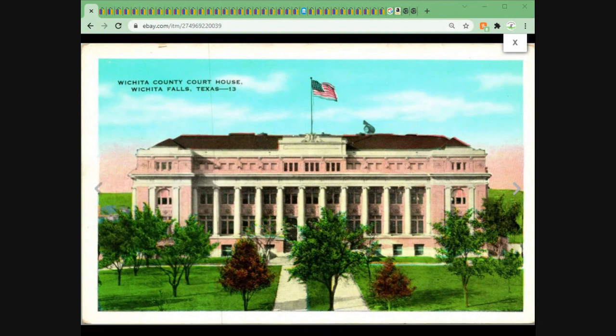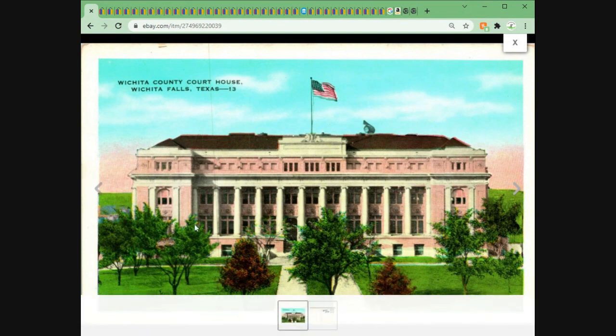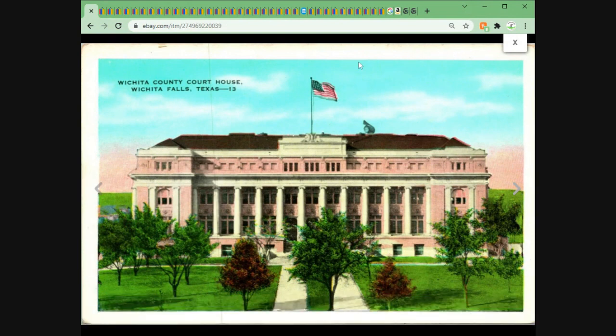All right, Wichita County Courthouse in Wichita Falls, Texas. Yeah, I've sold quite a few courthouses, as you know. This one's unposted. This is white border era, not linen. You can see very different here on these white borders, right? You don't see that cross hatching or texturing, even on the zoom in, which I didn't do on this one. This one here sold for $6.25 plus shipping.